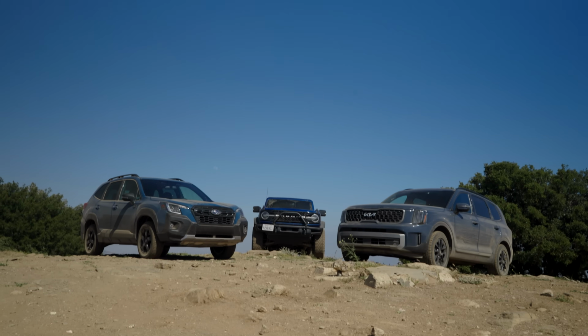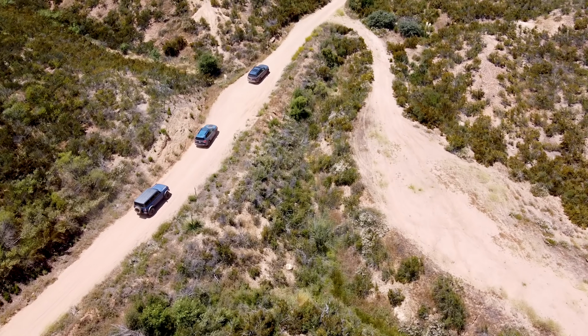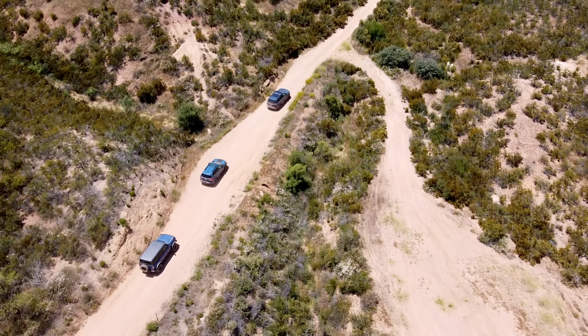Are either of these things as capable as a Bronco or Jeep? Absolutely not. But for most of us, 90 to 95% of our lives are on road. And will these things handle that extra 5%? Yeah, I'd say they both more than deliver.